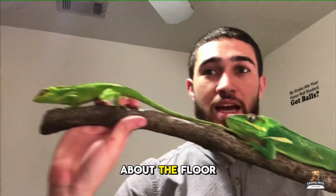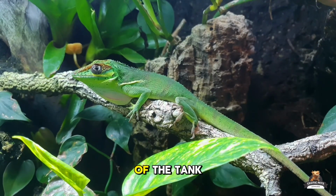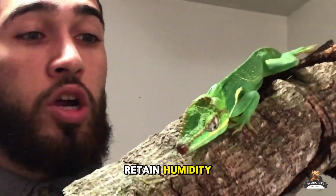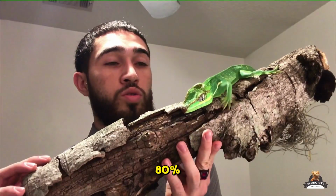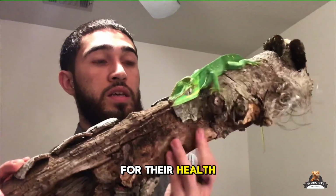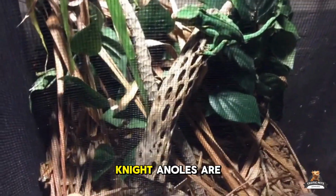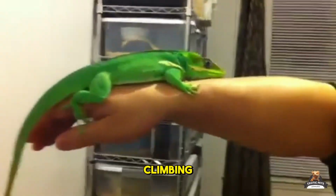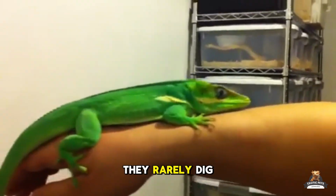Now let's talk about the floor plan. When it comes to substrate, that's the material covering the bottom of the tank. Make sure you're using a mix of soil, coconut husk, and bark. These materials help retain humidity, and Knight Anoles love humidity. Keep it at around 60 to 80%, which is ideal for their health, but be cautious, the substrate shouldn't be too deep. Why? Knight Anoles are primarily tree-dwelling reptiles and spend most of their time climbing rather than burrowing. A deep substrate is unnecessary since they rarely dig.